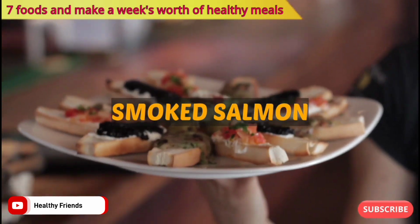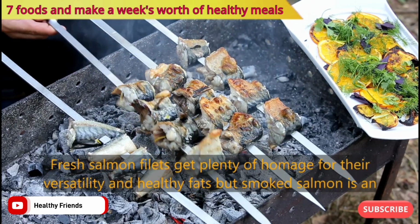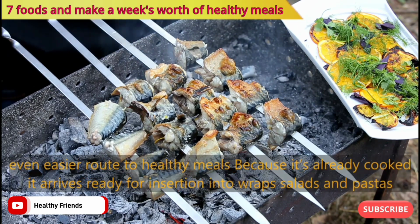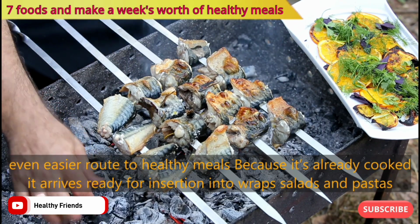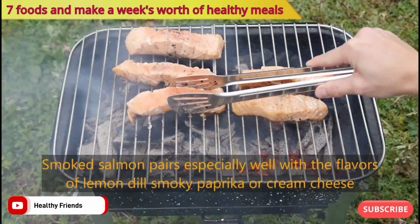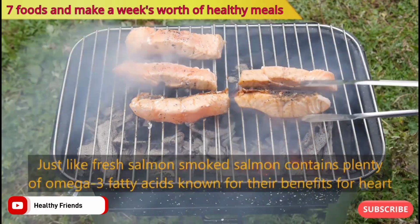Number 3. Smoked salmon. Fresh salmon fillets get plenty of homage for their versatility and healthy fats, but smoked salmon is an even easier route to healthy meals. Because it's already cooked, it arrives ready for insertion into wraps, salads, and pastas. Smoked salmon pairs especially well with the flavors of lemon, dill, smoky paprika, or cream cheese.